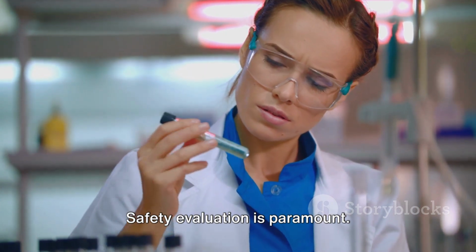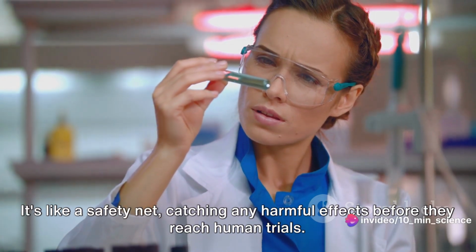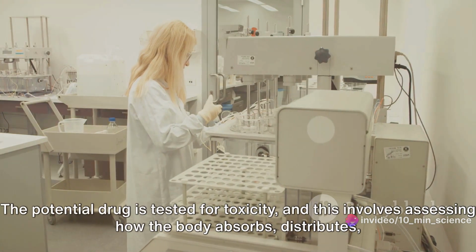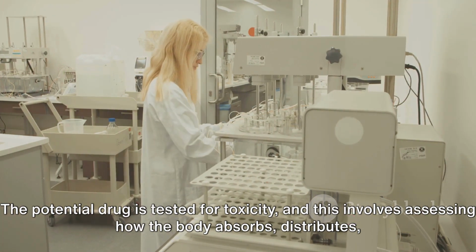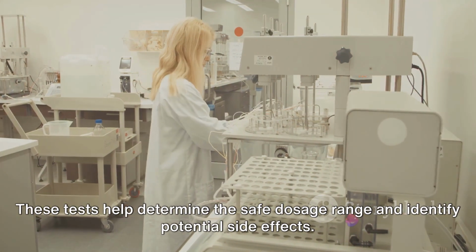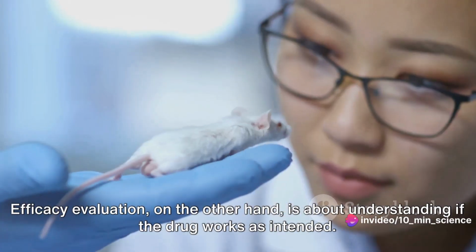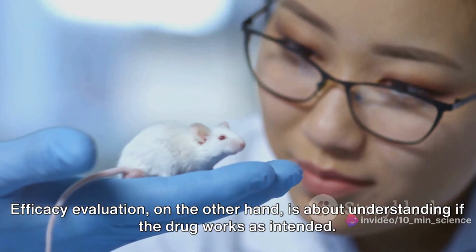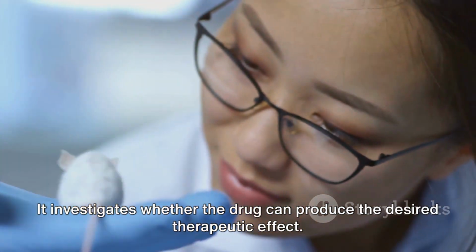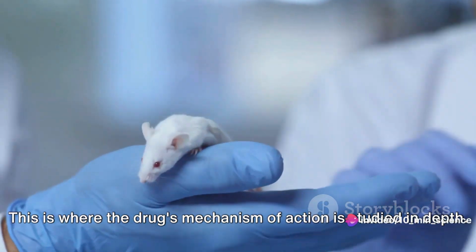Safety evaluation is paramount. It's like a safety net, catching any harmful effects before they reach human trials. The potential drug is tested for toxicity, and this involves assessing how the body absorbs, distributes, metabolizes, and excretes the drug. These tests help determine the safe dosage range and identify potential side effects. Efficacy evaluation, on the other hand, is about understanding if the drug works as intended. It investigates whether the drug can produce the desired therapeutic effect. This is where the drug's mechanism of action is studied in depth.